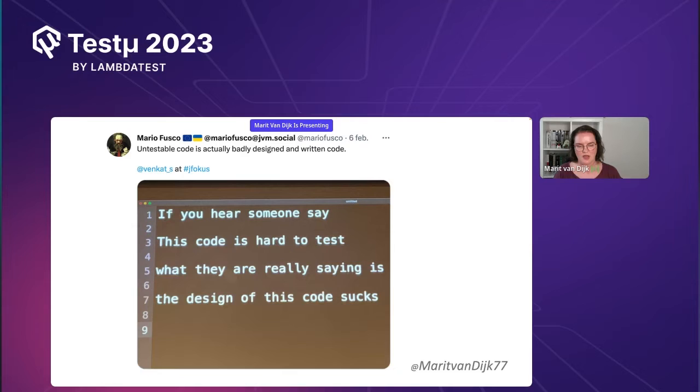I hope I said that right. And if you hear someone say this code is hard to test, what they're really saying is the design of this code sucks. So if your code is really hard to test, it means that maybe the design of your code is not great, and you didn't think about how to interact with this application. Because if we think about how we're going to test this and how are we going to interact with our application to test this, that will also help the design of your code.